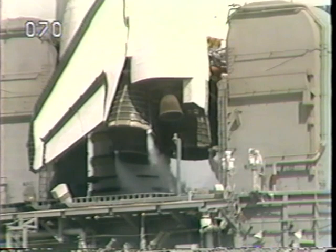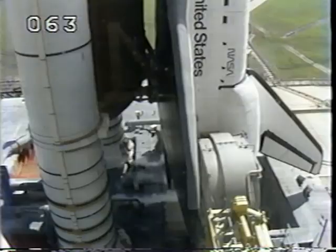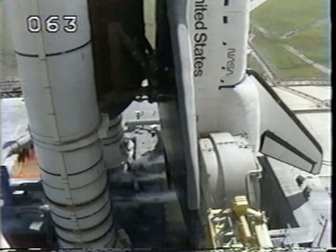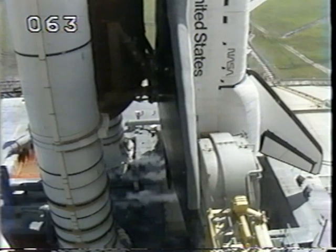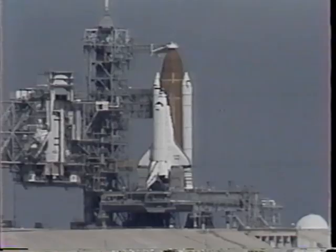The liquid oxygen fill and drain valve in the external tank has been closed and topping of that tank completed. And liquid oxygen drain back has been started. This means that liquid oxygen is flowing through the main propulsion system and back to the large storage tank to cool the system down slowly to minus 270 degrees below zero.